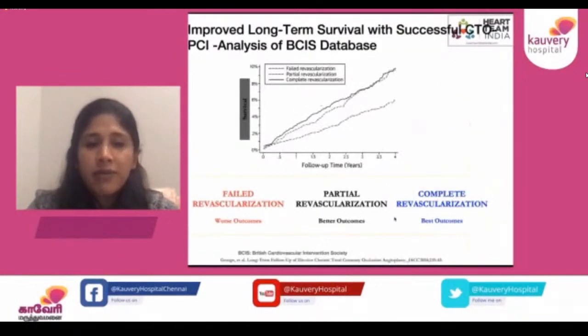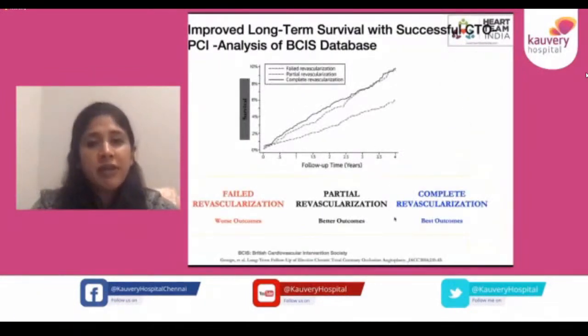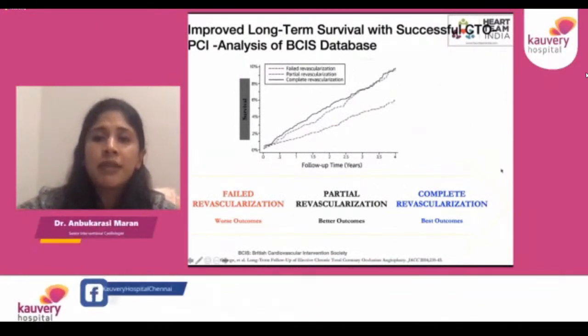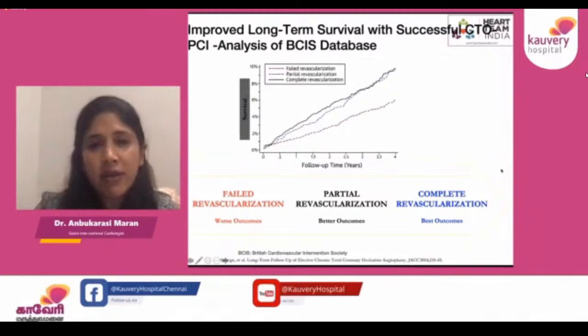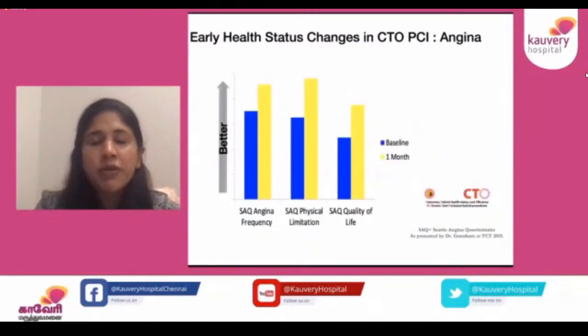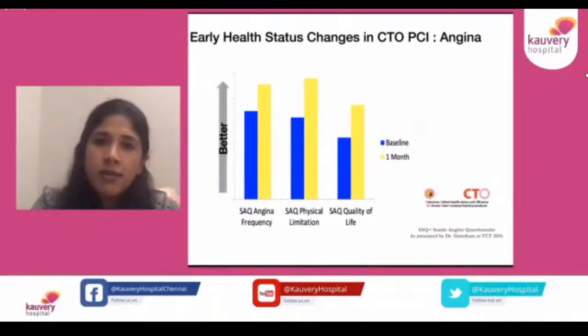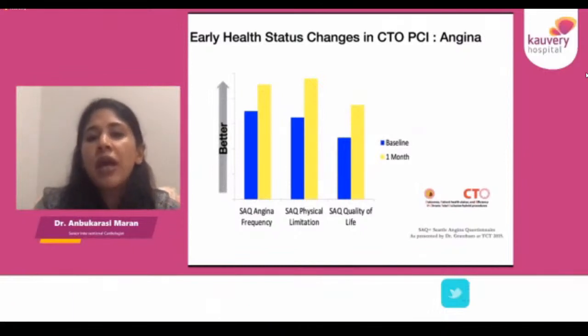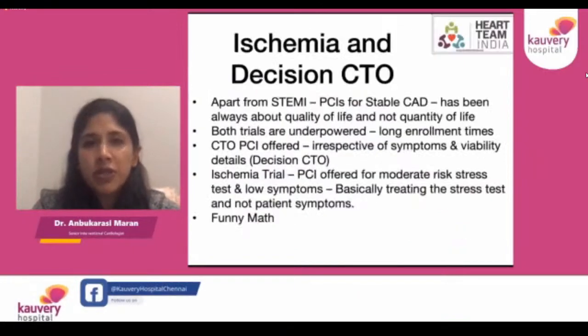We also have data from the British Cardiovascular Interventional Society that patients have better outcomes as we reach complete revascularization. Again, the OPEN CTO trial, which is a multi-center CTO PCI trial, shows improvement in angina frequency, improvement in physical limitation, and quality of life with successful CTO PCI.